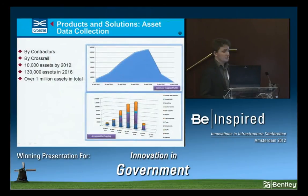And in terms of how many assets we're talking about, both the contractor and Crossrail will be collecting those assets over the next 6 years. By the end of this year, we're expected to have collected around 10,000 assets. In 2016, at the height of the asset collection phase, we're looking at collecting 130,000 assets in 1 year. And in total, we're looking at over 1 million assets that will be collected.